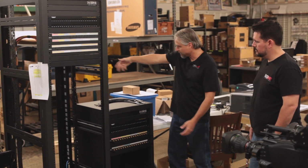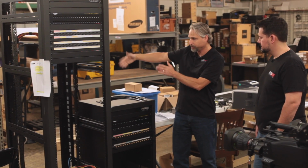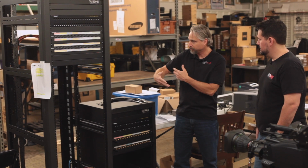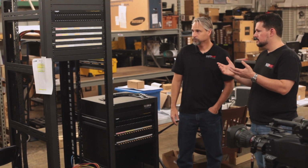Then from these patch bays out the looms back to the engineering rack completes the path. That way they just wheel it in by this rack, undo the umbilical cords, plug them in, and they're ready to go. And the most important thing about this is there's room to grow.